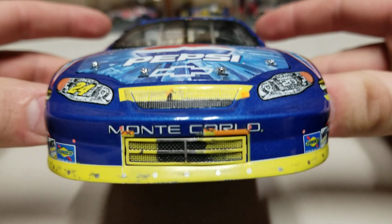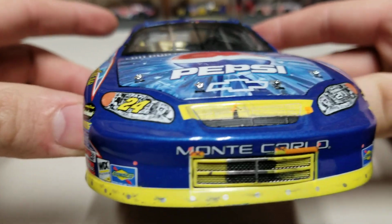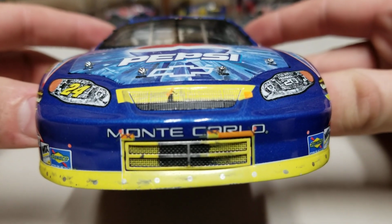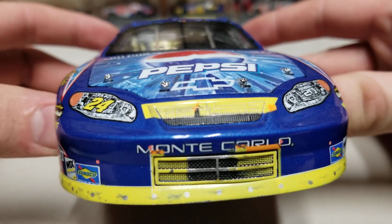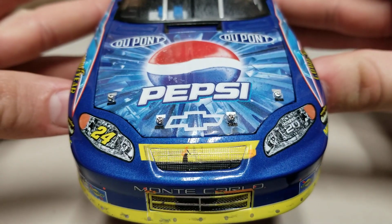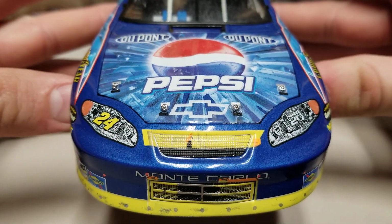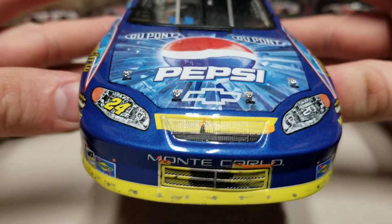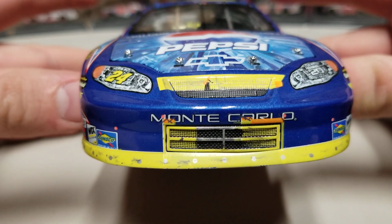Once we get up here to the nose, we got a bright yellow valence. You can see some dirt kind of along there. Got the Monte Carlo grill down below, bright yellow, and then a big old piece of black tape or just a black entrance there for the grill on the very bottom. Get up to the nose where they have the other intake. That's got a lot of yellow tape around the top and then just a black opening to the bottom. Monte Carlo front end, you can see all the different markings and stuff.